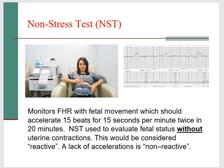What is the first thing we look at to read a tracing? We're looking at a baseline. Next, we're looking at variability, which in this tracing looks moderate. And then we're looking for periodic changes. I see accelerations. I see no decelerations.